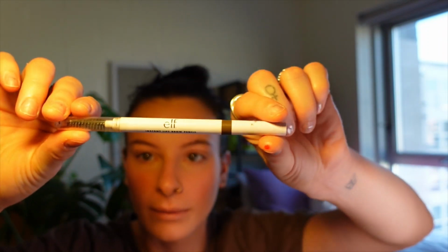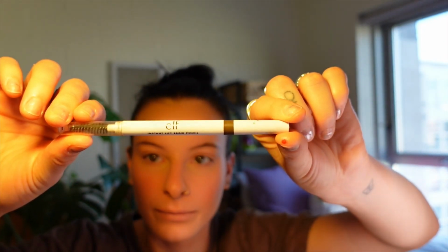Lighting work. Anyways, whatever, it'll be linked down below. And I don't know what color I use. Probably like the second to darkest one.